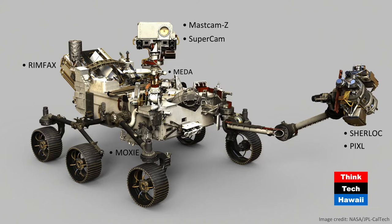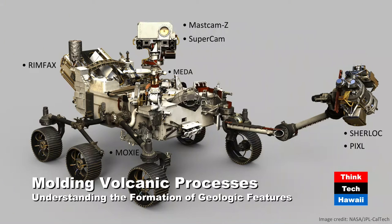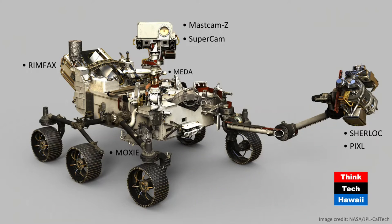The Mastcam-Z and the SuperCam are situated on a mast that rises up to view the environs. And I'm a co-investigator on the Mastcam-Z instrument. The SuperCam is kind of a real mega instrument. It's a high-resolution camera.